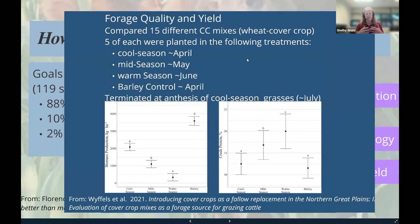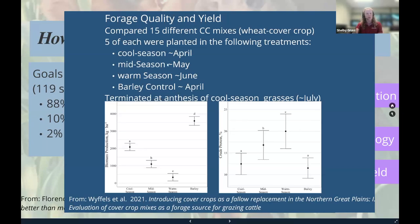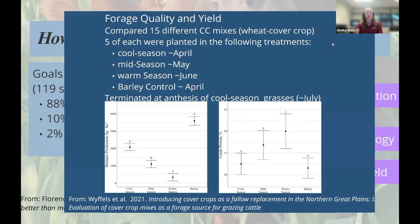And so the study looked at about 15 different cover crop mixes, and they varied a little bit between how many were in the mixture and how many were not in the mixture. I think it averaged between like 4 to 7 different cover crops in a mixture. And then they planted it at different times. They planted it in what they said was the cool season, so earlier on, mid season, and then in the warm season, later in June, and they had barley as their monoculture control in this study. This was done in a wheat fallow year.